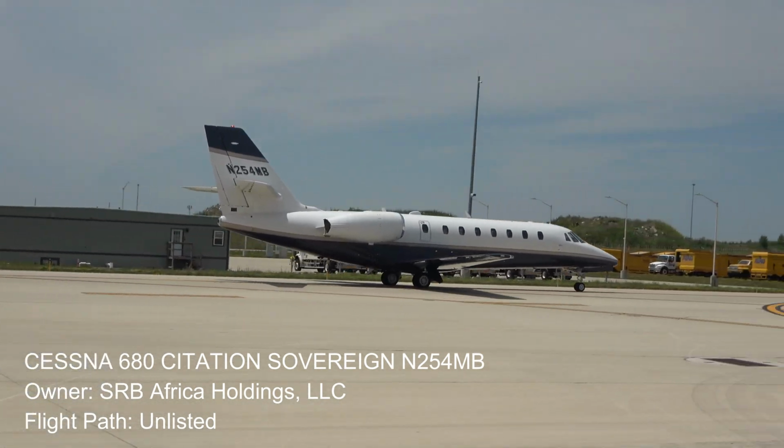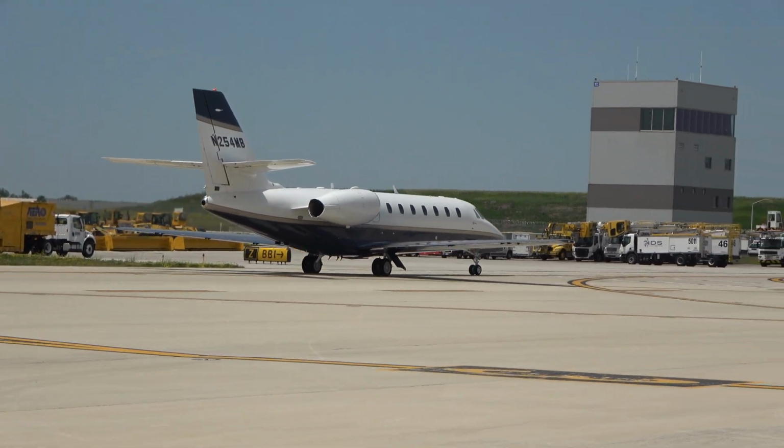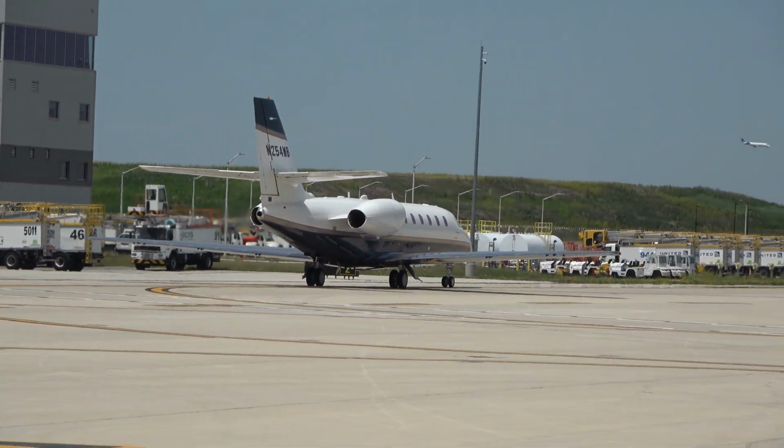I was so busy watching the de-icing that this Citation actually got really close to me. This flight was blocked. It's taxiing into its gate over here.